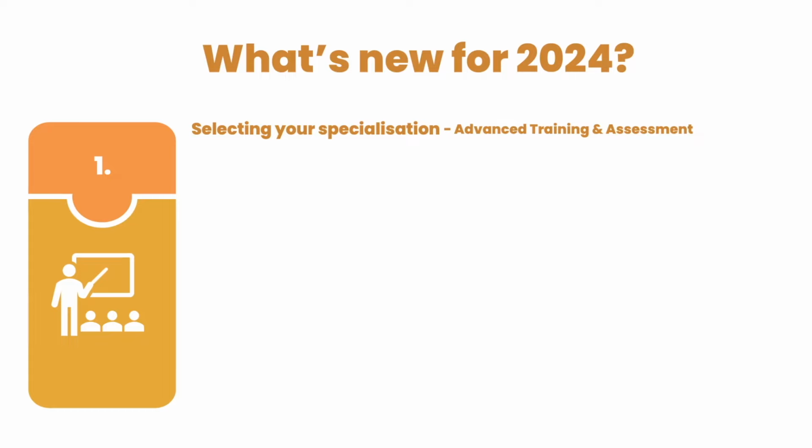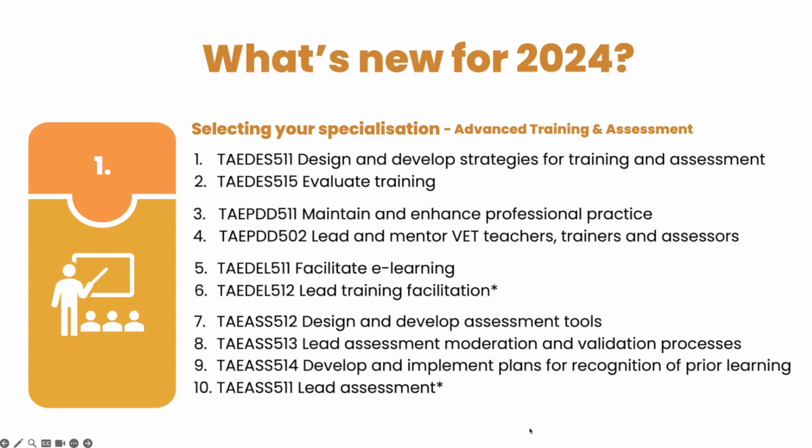I'll just go back a slide for a second. You may have noticed that there are a couple here that have asterisks next to them. That simply means there is a prerequisite for the first time. The prerequisite is the Cert 4 level unit that applies. So for leading assessment, it would be undertaking or conducting assessment. And for leading training facilitation, it would be conducting facilitation.